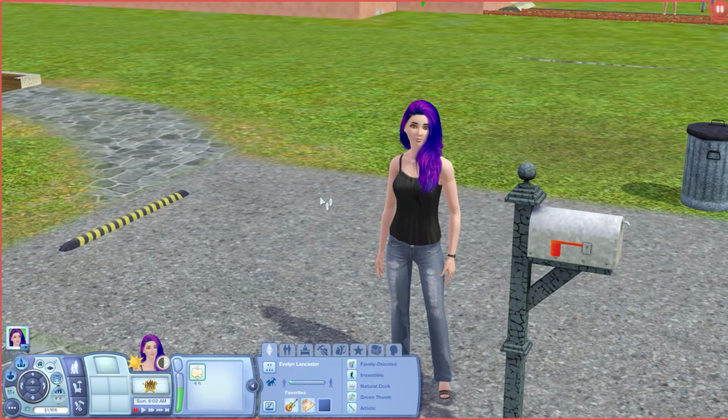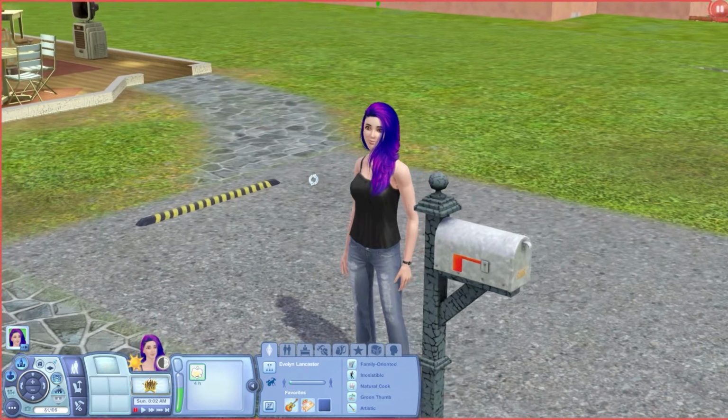You know, I'm kind of living vicariously through my sim. Well, not really, because I don't want to have 100 kids. I don't have any kids, just for reference. But whatever, I don't even know where I was going with that.